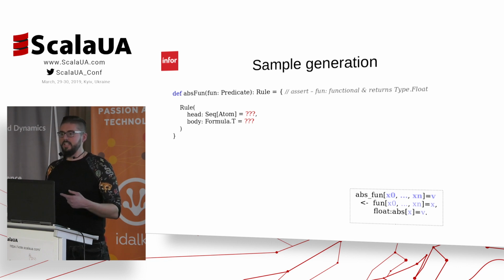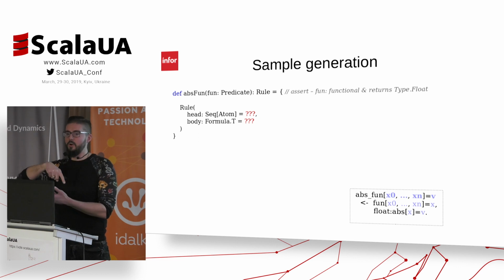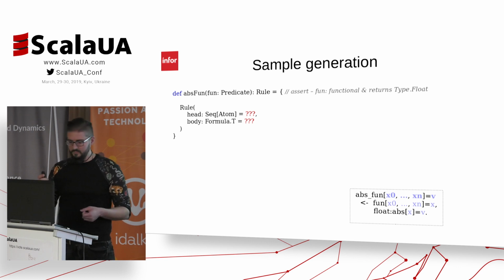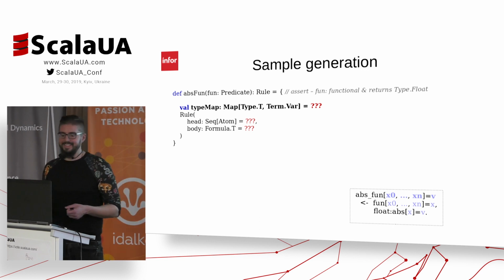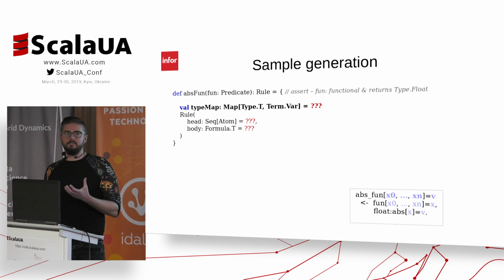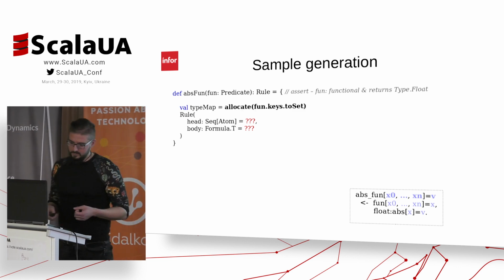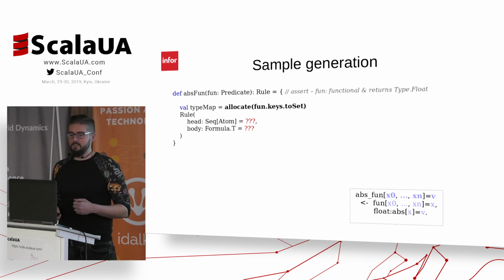So if, for example, x0 will be always in the correct place in the fun predicate and in the ABS fun predicate, we need to have that kind of binding between types and terms. So let's define a type map, which will hold this binding, and let's calculate it in an allocate method, which we'll define on the side.